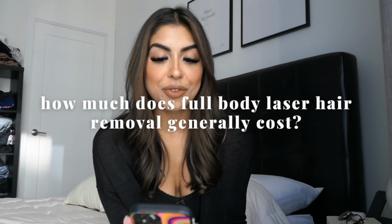So how much does full body laser really cost? The price of laser hair removal varies depending on the city, and generally the price for full body laser hair removal in the city of Brampton in Ontario is between $210 to $270 per session. If you're paying anything less than that, the chances are that you're going to a technician who's not as experienced or who isn't spending enough time in each area to weaken the follicle enough for you to have permanent hair reduction.